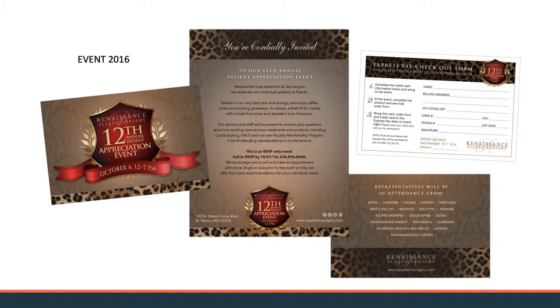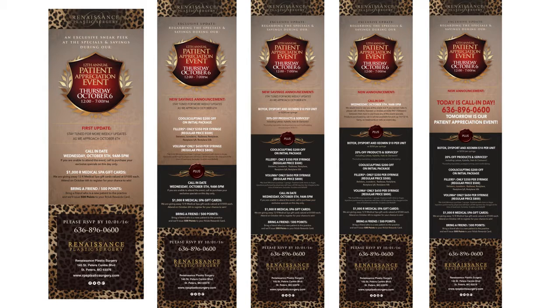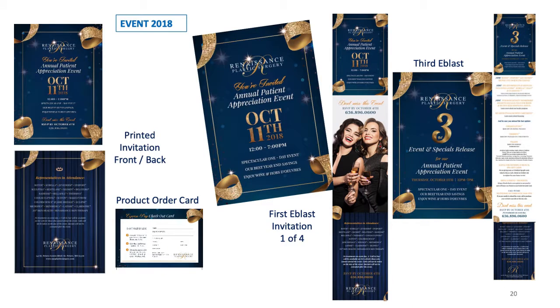But this was their 12th annual event, and there was a series of emails sent out, starting with the first one, and then sent out for about 4 weeks prior to their actual event. But look at the event today. Same fabulous event, but it's got a whole new fresh color look and a much more with-it style look.